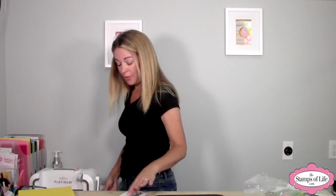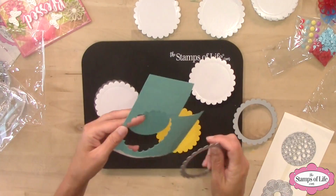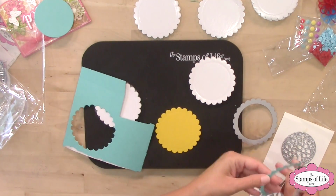Now it does come with 2 other decorative dies if you want to use those as well. And here we have a circle you can use for something else. And then we have our fun ring.